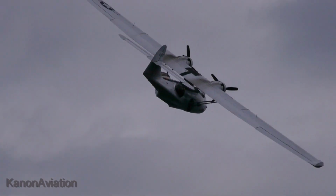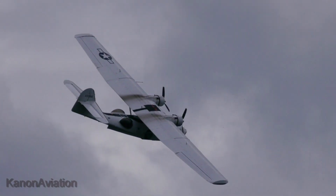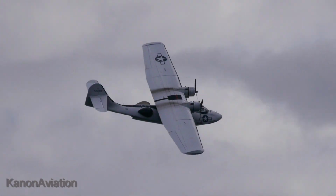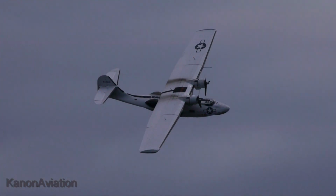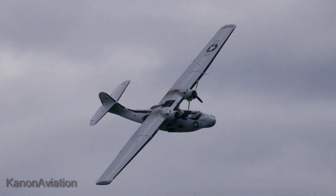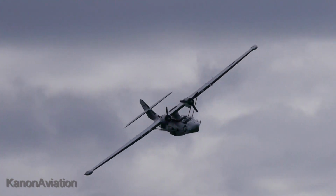The Catalina is powered by two Pratt & Whitney R1830 twin Wasp radial engines, each delivering 1200 horsepower. And it's an extremely distinctive shape, as you can see, with that big wing with a span of 104 feet. This is an amphibian version of the Catalina. The early examples, however, were pure flying boats.